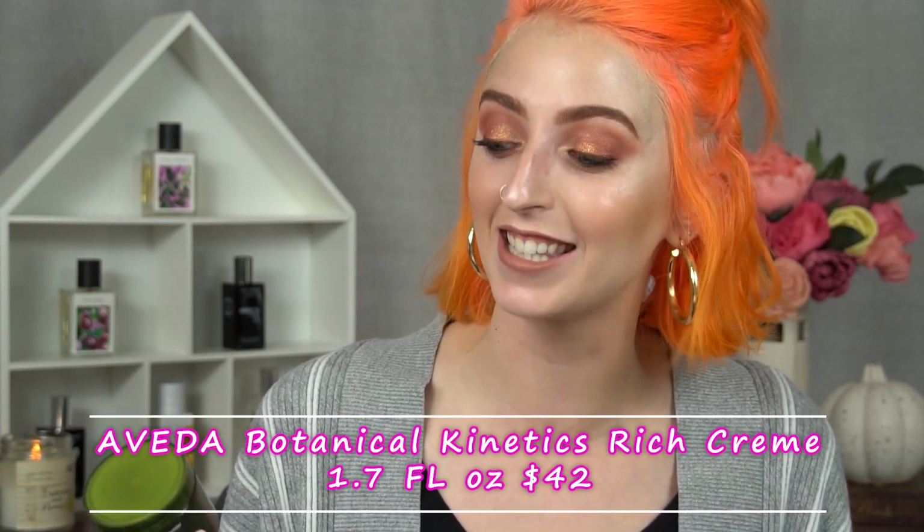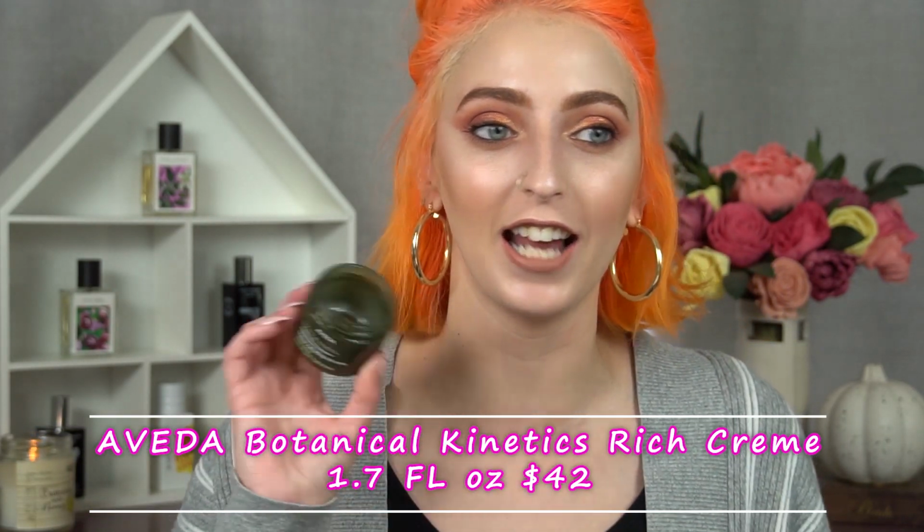The next thing I have is from Aveda. This is the Botanical Kinetics Intense Hydrating Cream, also emptied. I realize I haven't been showing you guys that. This is completely empty, and then so is this as well. There are only two products that I did not completely empty. One is the Pekee bar, and then another one that I'm about to show. So everything else is gone.